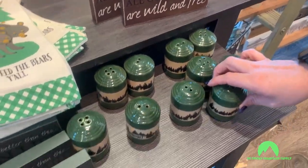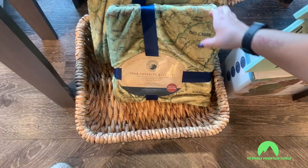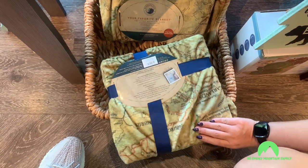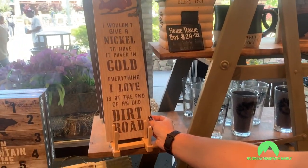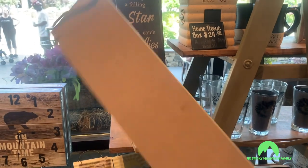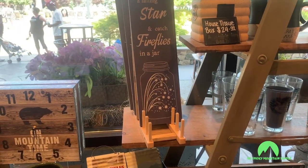$9.99 for the set. These plates you can find. Bagel, I really want one of these. At the NOC, it was 40. Here, it's 50. Or maybe it was 50 there, I don't know. Probably 50. That's a cute thing. Little plaques, so there's different types. $12.99. Wish upon a falling star and catch fire.